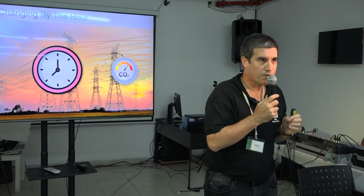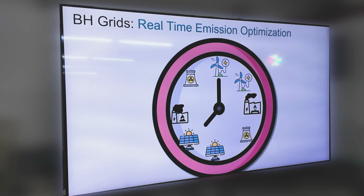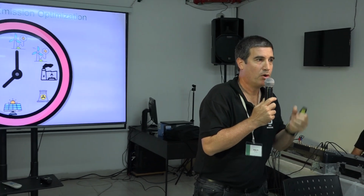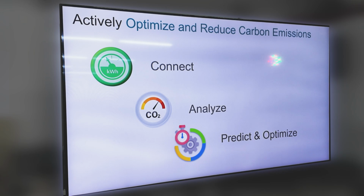What if all that information was available to data centers and cloud companies in real time? Welcome to BH Grids. We supply a software-only solution that helps them manage the variability of the production sources and eventually get to their real carbon impact. With us, they can always choose the most carbon-efficient option automatically at each moment. Reduce emissions, reduce costs.